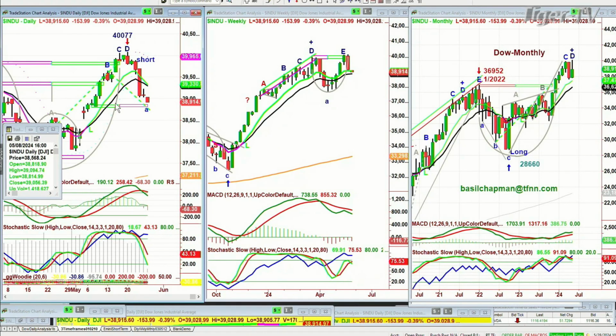But look at this. The 9-period moving average is so close to turning negative, but until it does, it's a work in progress. And look at the weekly chart, making this kind of rectangle for sideways formation. And look, we've already got a peak, a leg D in the monthly chart. That means if all of June doesn't make a higher high than whatever the high is in May, so far it's 40,077 in the Dow, we actually make that peak D. And that's where other things can happen. That's where we've got to get a little bit cautious.